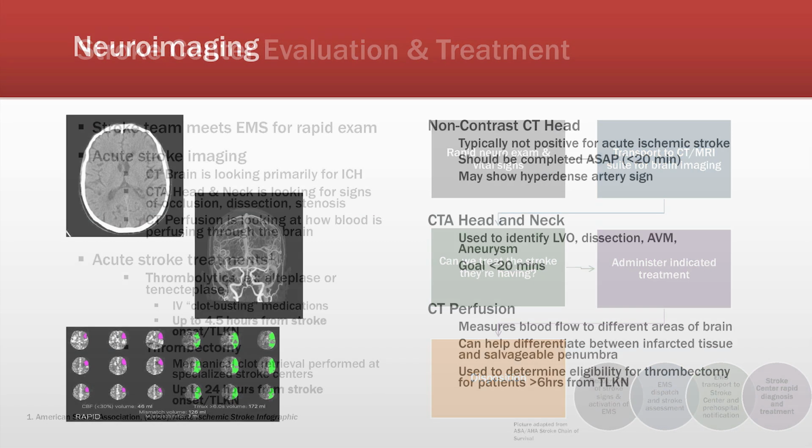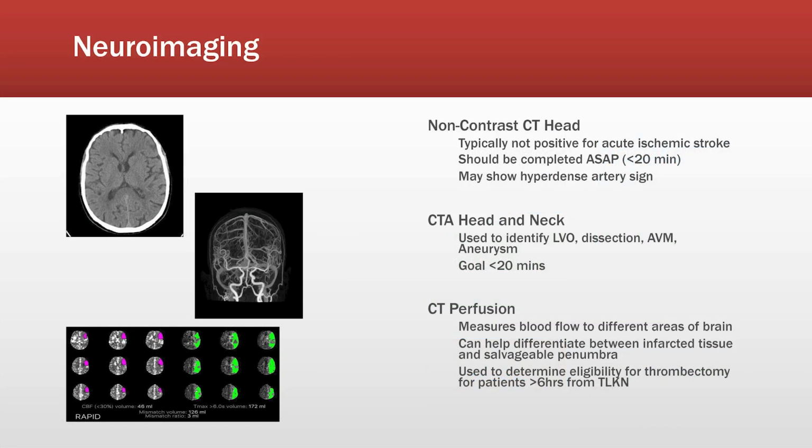And this is an example of what we see when we do neuroimaging. On the top left corner, you see non-contrast head CT. Typically, again, we're looking to see is there blood or no blood on the image. Blood within the brain tissue indicates likely hemorrhage, which would contraindicate that patient for a thrombolytic. Again, we typically do not see an acute ischemic stroke on this head CT. This is also time sensitive. We need to complete a non-contrast head CT within at least 20 minutes.